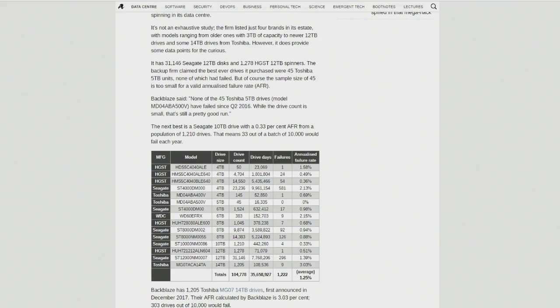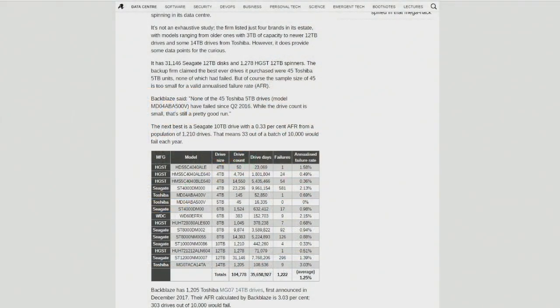And it's good to see failure rates going down. I don't think I've ever seen this report where there was a drive that had just zero failures. It is a very small sample, especially that 12 terabyte at just one failure. That's crazy. Yeah, that's amazing.